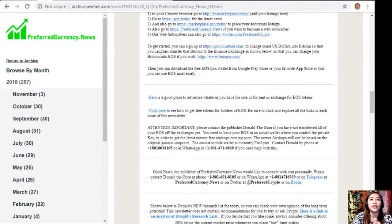Now here, to get started, you can sign up at pro.coinbase.com to change some US dollars into Bitcoin so that you can then transfer that Bitcoin to the Binance exchange as shown here. This is the link to the Binance exchange so that you can change your Bitcoin into EOS if you wish to.